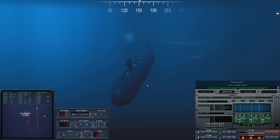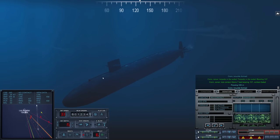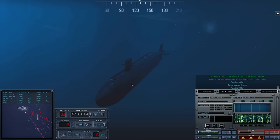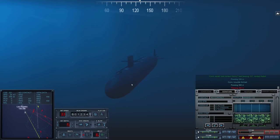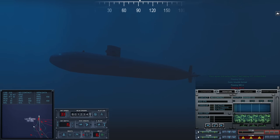Con, sonar, torpedo in the water. Torpedo still in the water. Bearing... Jesus, one, these two are getting distracted. Seven. One of them is not. Passing... Don't know what the test depth is of this thing, but I think we're just about to find out. Come left to 2, 7, 8. Helm, aye. Okay, they're currently all going for the moss.